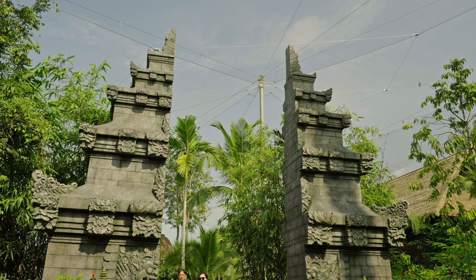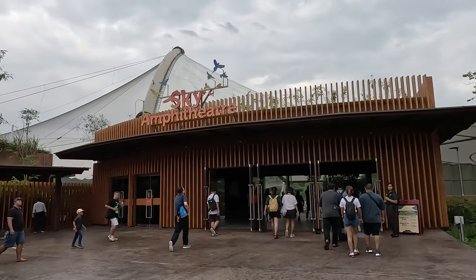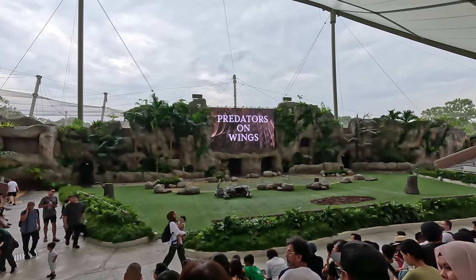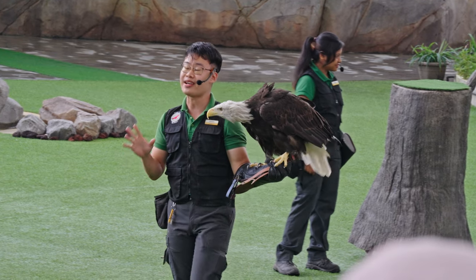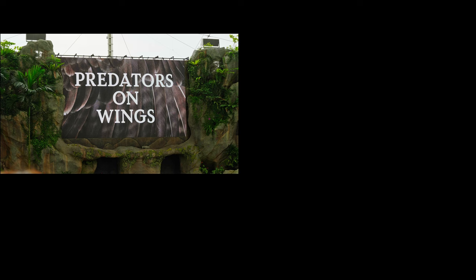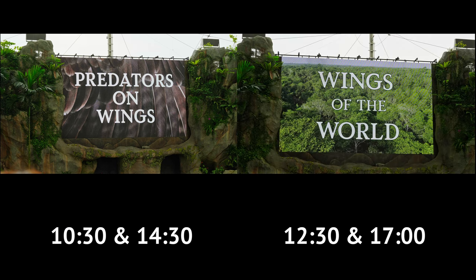Follow the Bali Arch to get to the Sky Amphitheatre. The Sky Amphitheatre is where you can watch trained birds do tricks while learning fun facts about them. There are two shows here, Predators on Wings and Wings of the World. Each show runs twice a day on this schedule. You should be able to catch the 10:30 show.